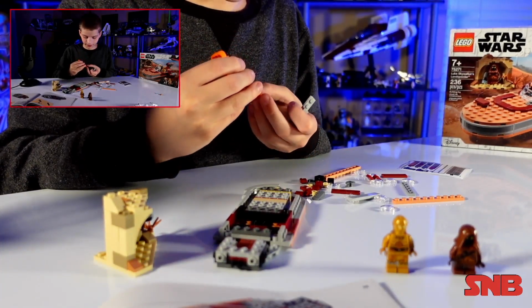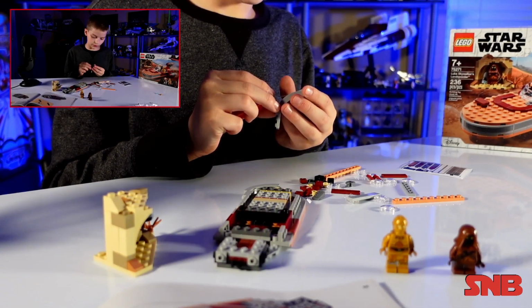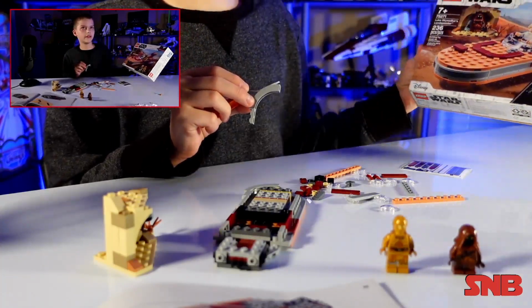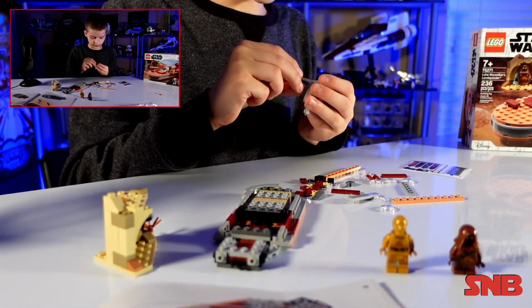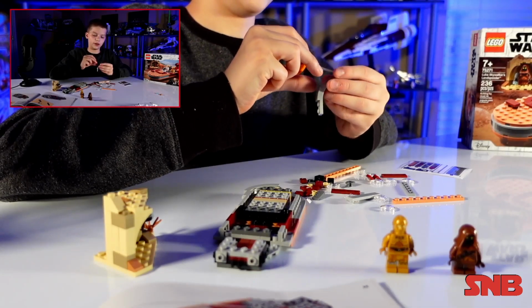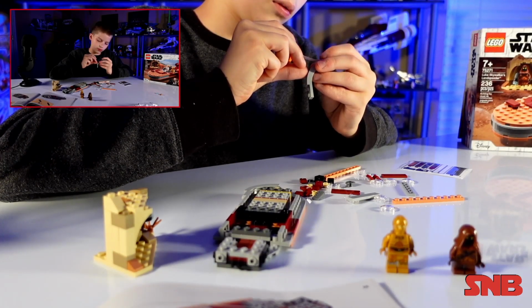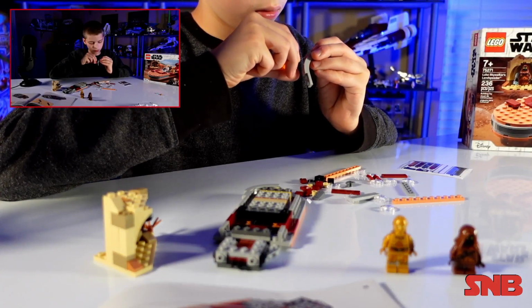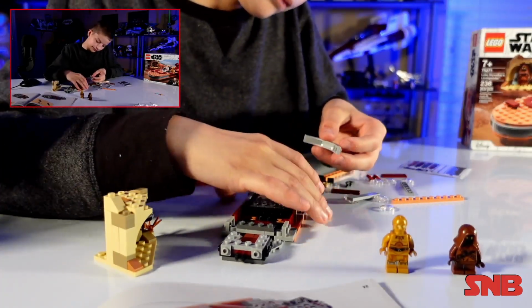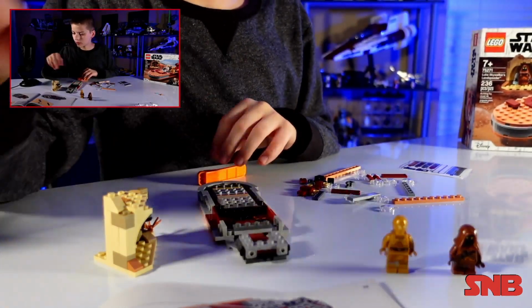We're live on Instagram. Okay. So if anybody from Instagram is joining, I'd like to welcome you to the stream. I am building set number 75271, Luke's Landspeeder. I'll make sure to make it so then everybody can see what I'm doing, and not only Twitch. Okay. So I got that done.